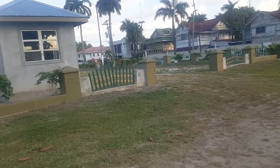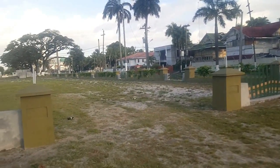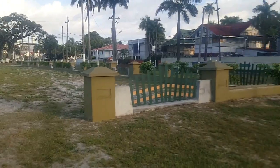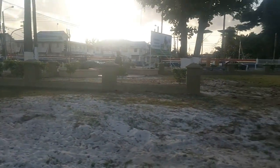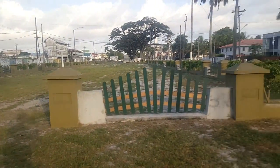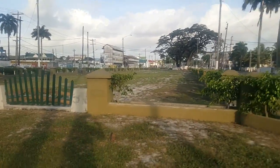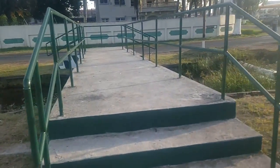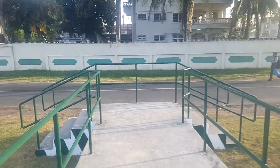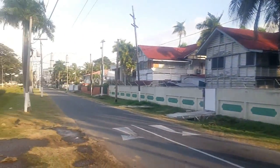So there's been an effort to do some development, landscaping, and beautifying of the embankment between Church Street and Vlissengen Road, Church Street and North Road. And this is what's going on at this end. This is a recent construction, a bridge. It gives us access to Church Street from the embankment, and that's Church Street.